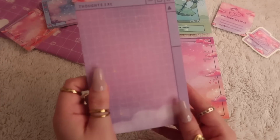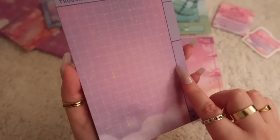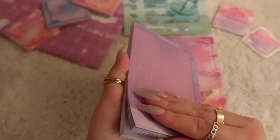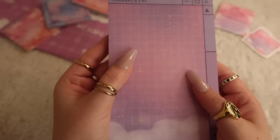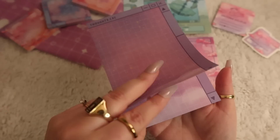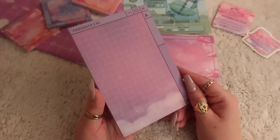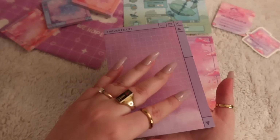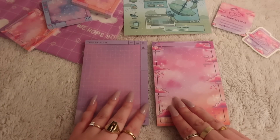This one is equally as cute. It's a grid, and then has that kind of digital framing, and it's like a purple cloudy design. Beautiful. Honestly, love it. Loving everything so far.